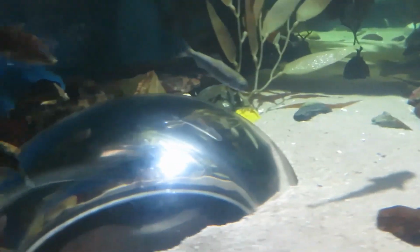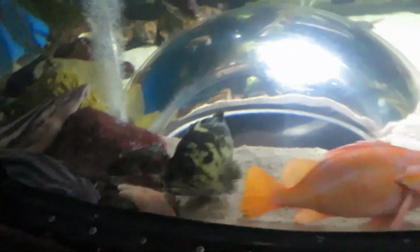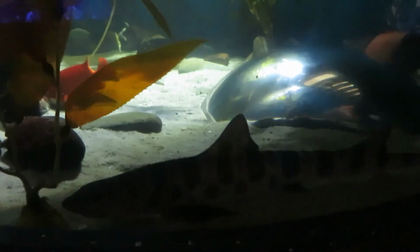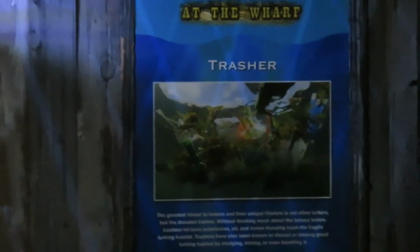Wow, this is a nice tank. There's also these little bubbles for the kids to crawl through. I believe that's a cabezon right there. It's a very beautiful tank. There's a leopard shark right there. There's another one, a leopard shark swimming by.